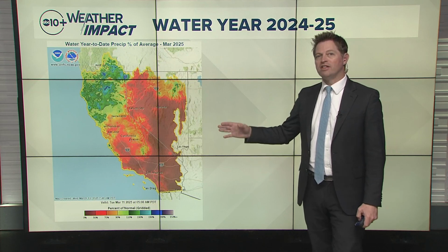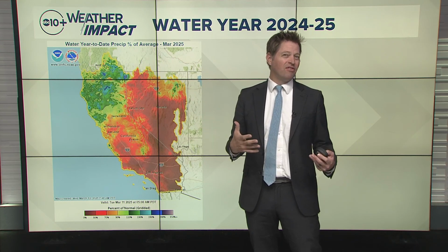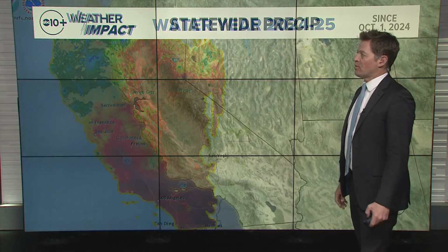Dry to the south, wet to the north. Guess what we have? Dry to the south, wet to the north. The green means that it's closer to average, and we've lost a little bit of ground. We've certainly had our storms, but if we're being honest, here in California, there's been a lot of missed opportunities. Where they did hit, though, is very helpful because that's where the big reservoirs are.